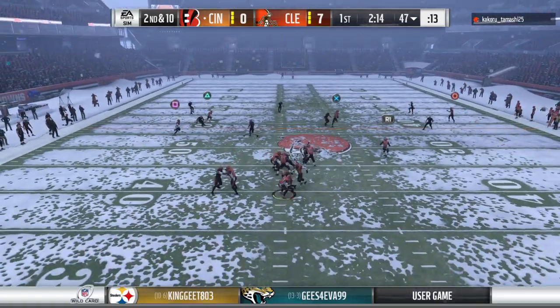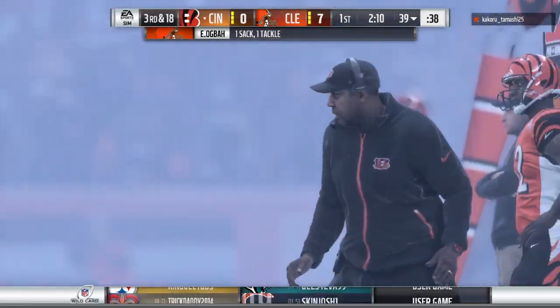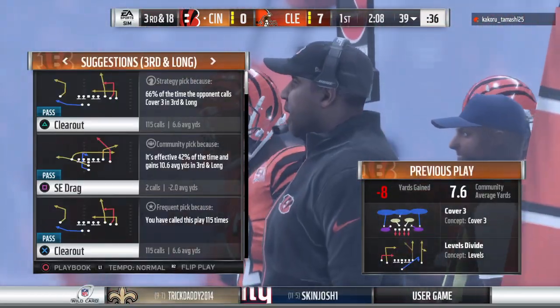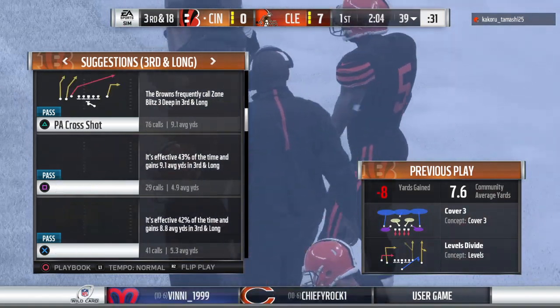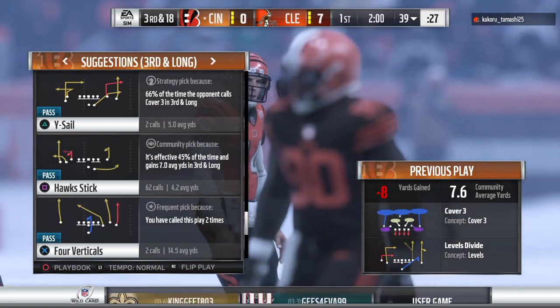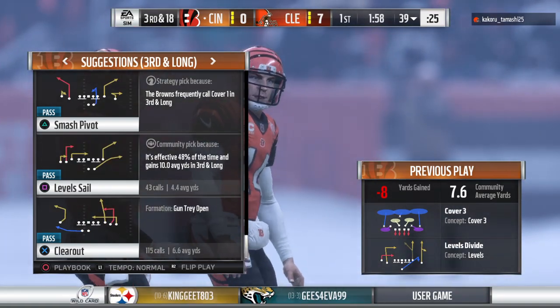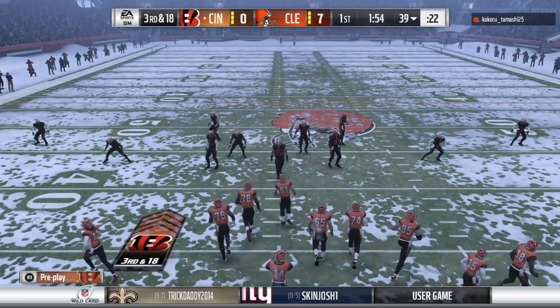To throw again. Dalton. And he's taken down. This will be a Brown sack. Emmanuel Ogbah in there to drop him, and it'll be a loss of about 8. So the sack, and now it's 3rd and long for Dalton and the Bengals.